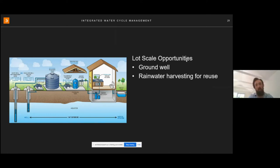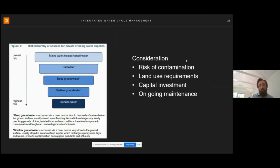So when we're looking at options, what should we consider when we're looking at potable water? The first one, and probably one of the most important, is contamination. Potable water is water that you drink, water that your kids drink, water that your dogs drink. You want to ensure that you're maintaining the highest cleanliness of that water, so you're not impacting on the health of people.